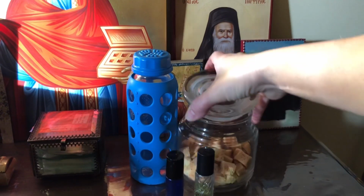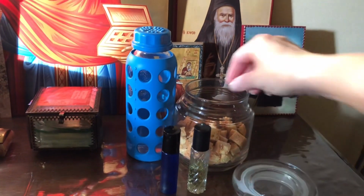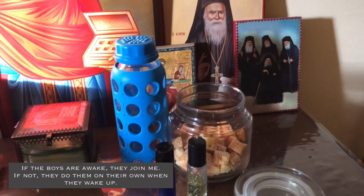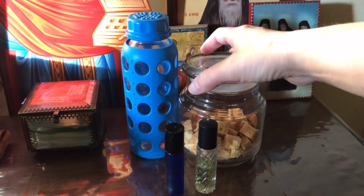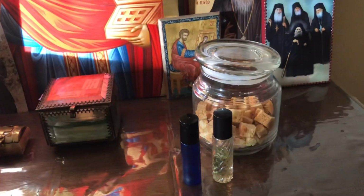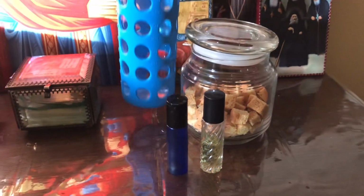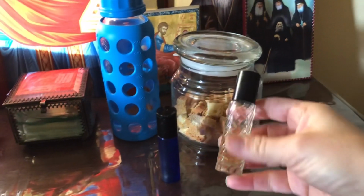After prayers, the very first thing we do before eating or drinking anything else that day is we take a small piece of dried adidro and a sip of holy water, and then we make the sign of the cross on our forehead with holy oil.